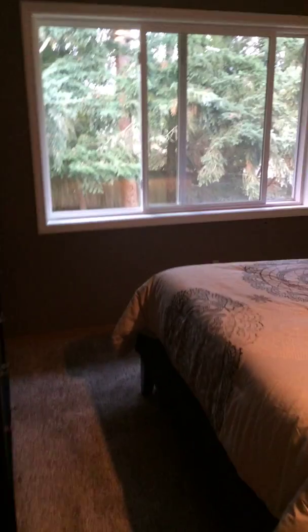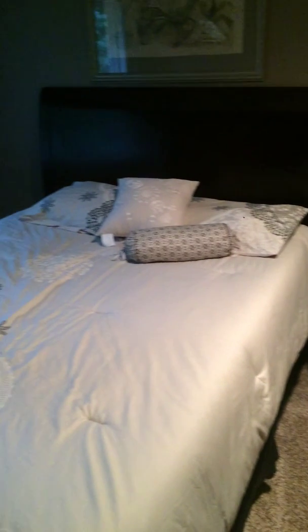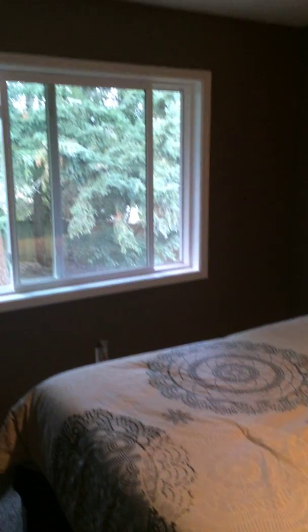Bedroom number 2 right next to it. So we came in up the stairs here. Bedroom number 1, bedroom number 2 here. Pretty similar size, I would say. They're probably the exact same size. This is a queen bed, I think, in here, so you can see that there's plenty of room for a bed and a dresser.